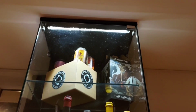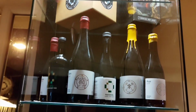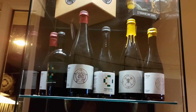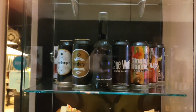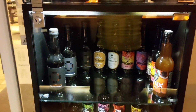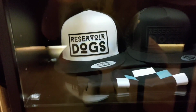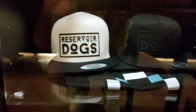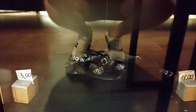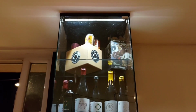So yeah, another little thing that's very close to the door, you can see some of the different merchandise and things here, which is pretty cool. Some of the barrel aged beers, some of the cans, pretty cool. The bottles down here too. And then if you go right down to the bottom, you can see the merchandise. So you've got the Reservoir Dogs hat, the t-shirt, and also a little lanyard too. I'm not sure how well you guys are seeing that, but yeah, some really nice merchandise here. Always cool to put these little things in the videos as little transition points.